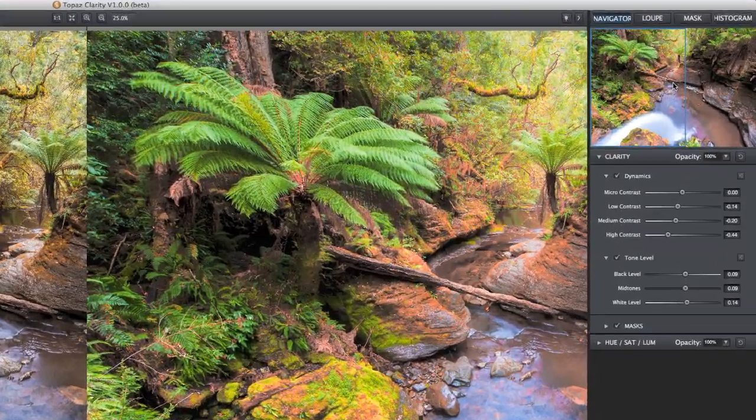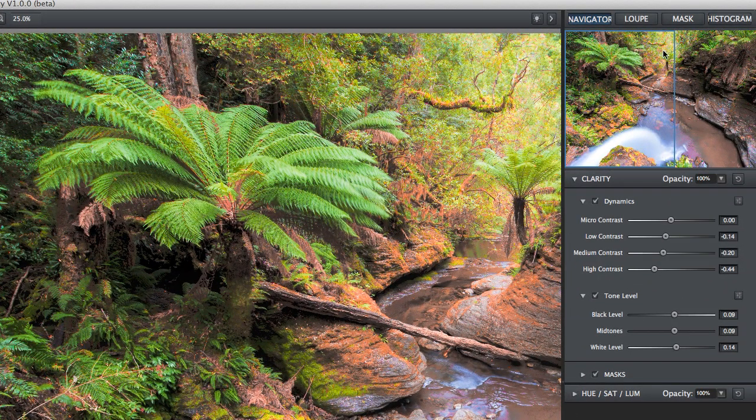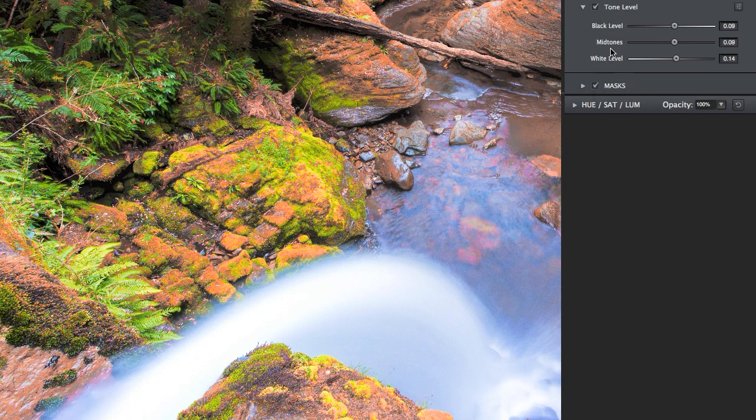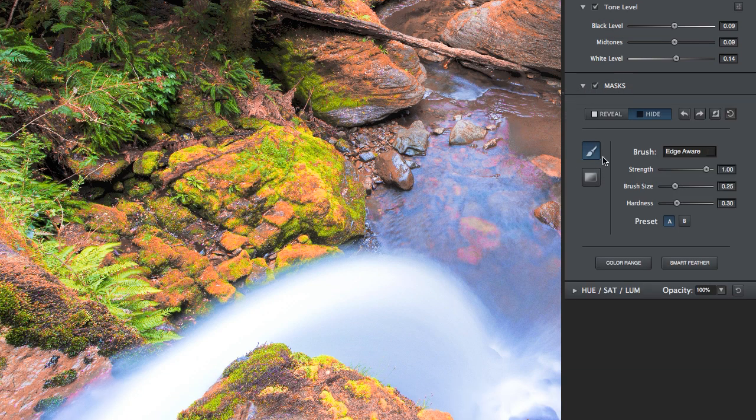Now, if we have a look on the right-hand side of the screen here, you'll see that you get these adjustments. You've got 4 levels of adjustments with your contrast. You've then got tone level adjustments, so black, white, and the mid-tones. You can then do any that you like with masking, and you can choose whether to reveal or hide.